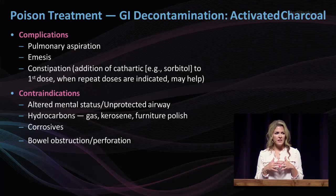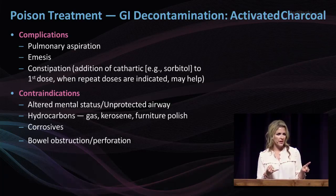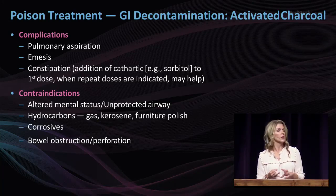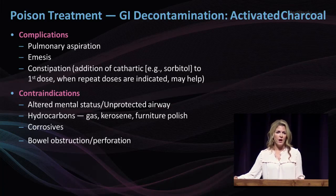Contraindications, so it's anything that would increase your risk for aspiration. So kids with altered mental status never get charcoal because they're unable to protect their airway. So think they need to be able to fully protect their airway before we would ever give charcoal. We never give charcoal with hydrocarbons or corrosives. Again, because of the risk of vomiting, the last thing we want to do is have those hydrocarbons or corrosives come back up and re-expose those tissues and or aspirate them. And then you've just made the situation a whole lot worse.